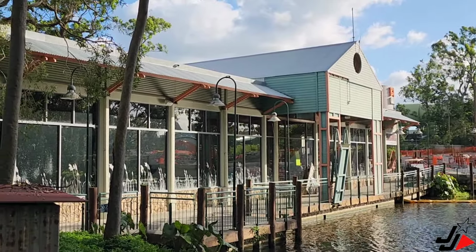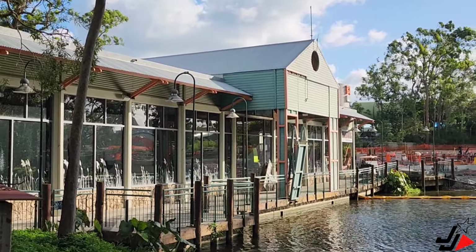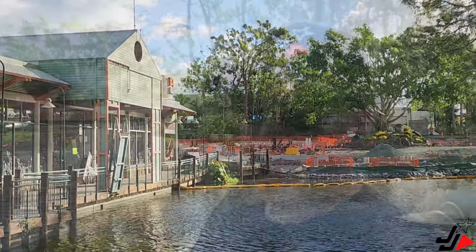May not necessarily be a buffet again, but should definitely be some kind of food offerings in there to service Rivertown and of course the back end of the park as well. And once again, we're very, very excited. We cannot wait for Rivertown to be completed, and particularly the Jungle Rush roller coaster. Not sure if the roller coaster's on site yet. I'd say probably not.